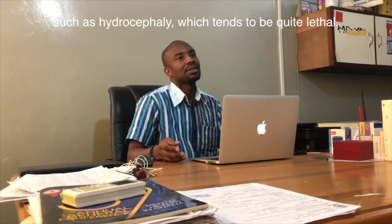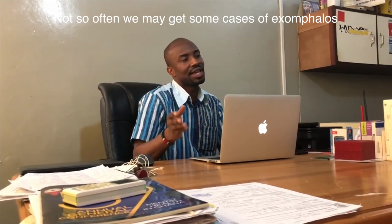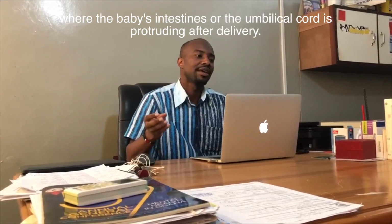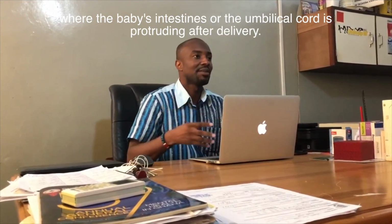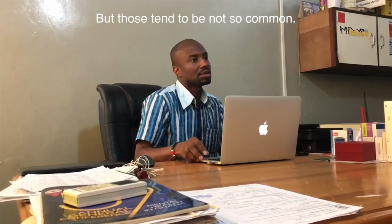to be quite lethal. Not so often we may get some cases of exomphalos, where the baby's intestines or the umbilical cord is protruding after delivery, but those tend to be not so common.